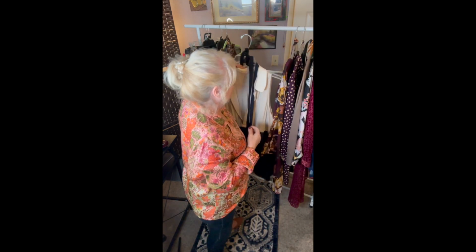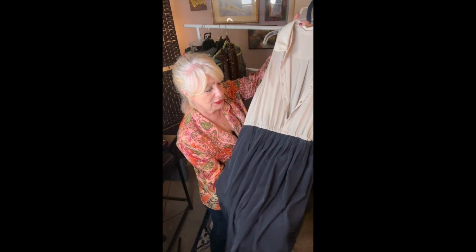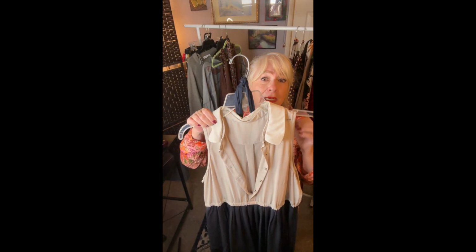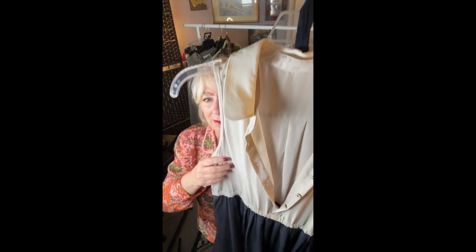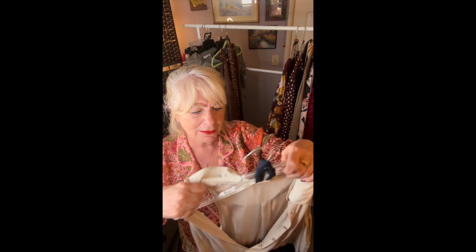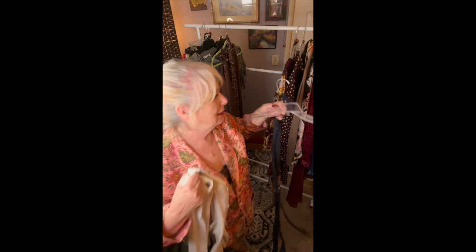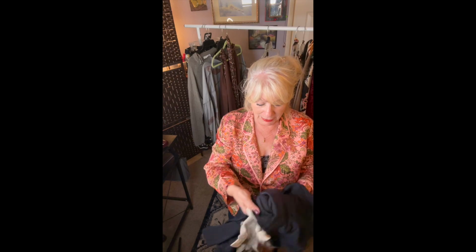Another dress that I really love, I purchased again at Anthropologie, is this 100% silk dress. What I love about this dress is the design. The design is absolutely incredible because it has so many details that make this dress very unique and not like any other dress. Not just the fact that it is 100% silk and is very beautiful.